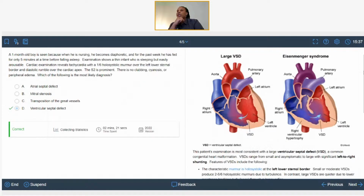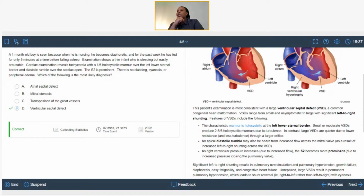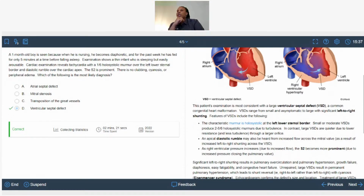So let's take a look at the definition. This patient's examination is most consistent with a large ventricular septal defect, a common congenital heart malformation. VSDs range from small and asymptomatic to large with significant left-to-right shunting. Features are going to be a holosystolic murmur at the left lower sternal border. Small or moderate VSDs produce grade 2 to 6 holosystolic murmurs due to turbulence. In contrast, large VSDs are quieter due to low resistance, therefore less turbulence, through a larger orifice.